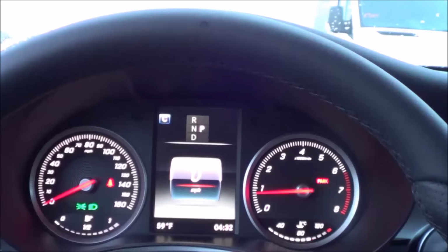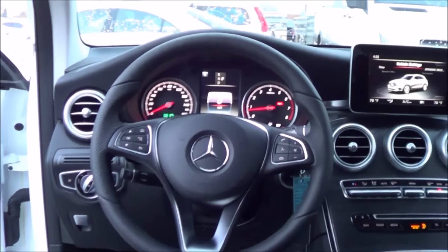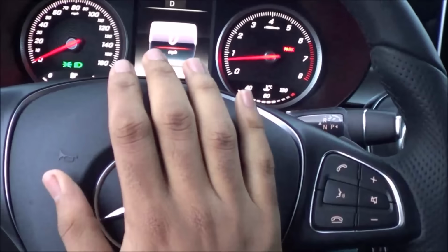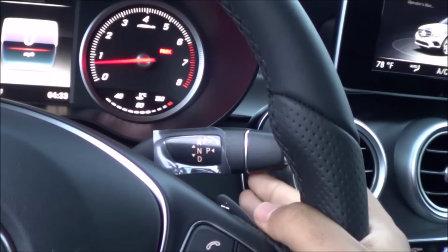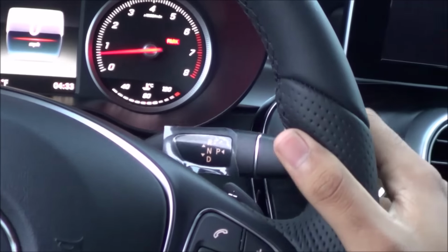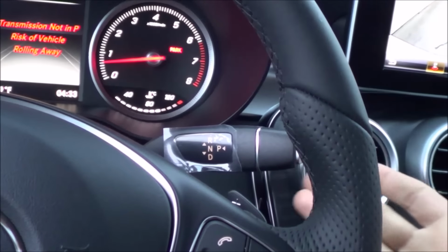And what you're hearing there is a 2-liter turbocharged 4-cylinder engine. Full leather-wrapped steering wheel. Now coming to your transmission, you have a 9-speed automatic transmission, and in typical Mercedes fashion, you go up for reverse, down for drive, and then push for park. And you also do have a column-mounted shifter.